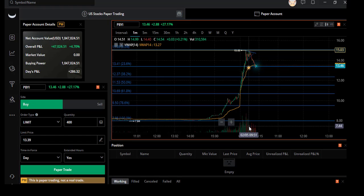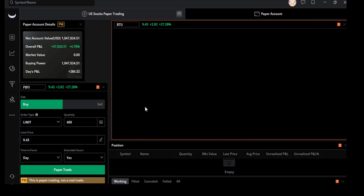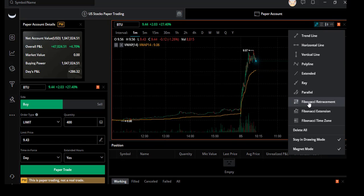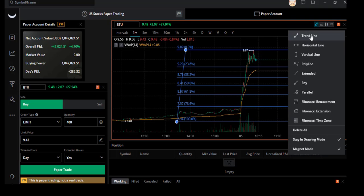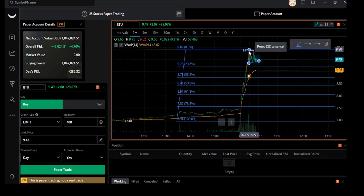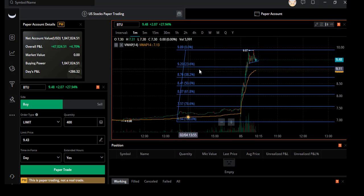I've been watching a couple of stocks. Let me see, because this BTU, I've been looking at that. I might go into that later. I'm liking what I'm seeing. Put in my trend line to see. And if you guys want to know how I find trend lines and support resistance, I do have a video out there that you can look at.